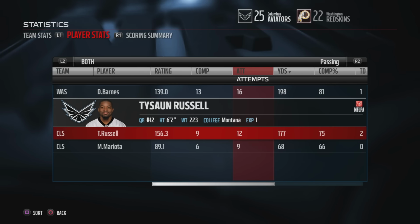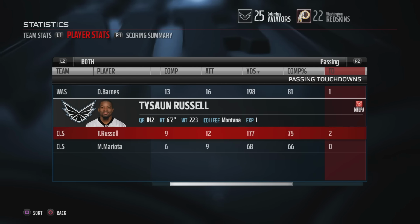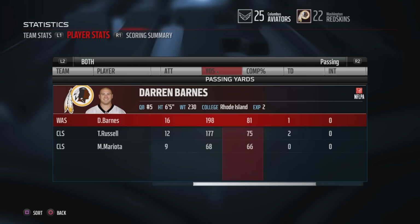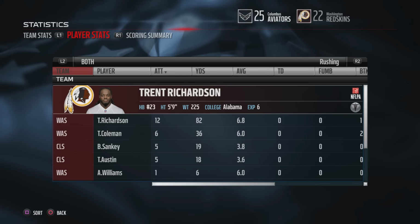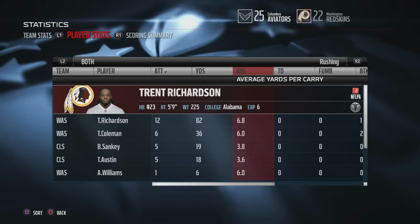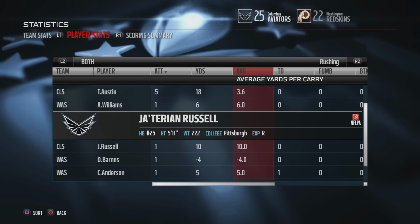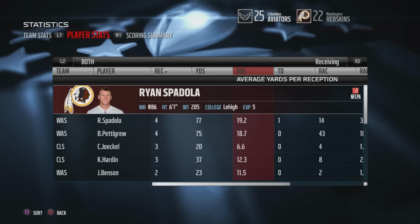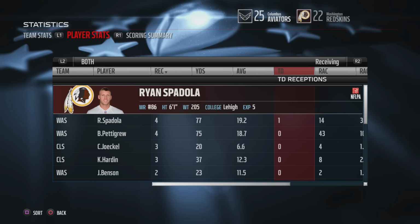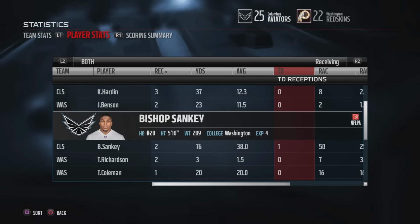Darren Barnes did have a great game, though. 13 of 16, 198 yards, 81% completion. Tyson Russell, a pretty solid game as well. 9 of 12, 177 yards, 2 touchdowns for him. Trent Richardson having a monster game, 6.8 yards per carry before going down with that injury. Coleman averaged 6 yards per carry. The Redskins offense really just ran the ball all over the Aviators defense, and that might be something we need to address come regular season.